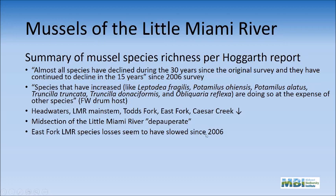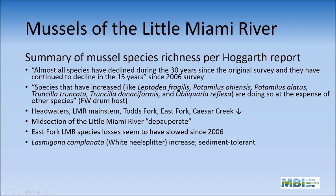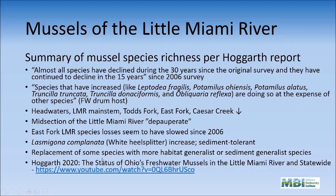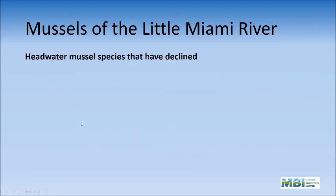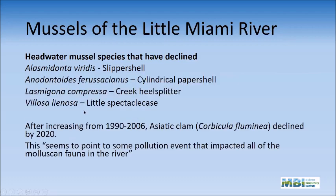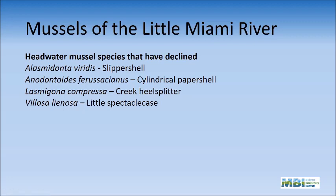East Fork losses have slowed, which is a good thing. This is one that's sediment tolerant, still there though. Some species have replaced other species. And here's that link, which you can get from Little Miami Conservancy. Sorry to go so fast, but I want to make sure I finish giving Matt his time. Here's a list of species that have declined that he lists in his report.